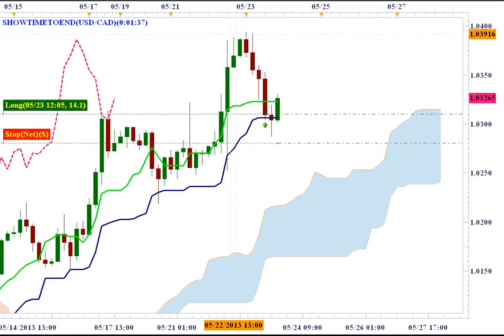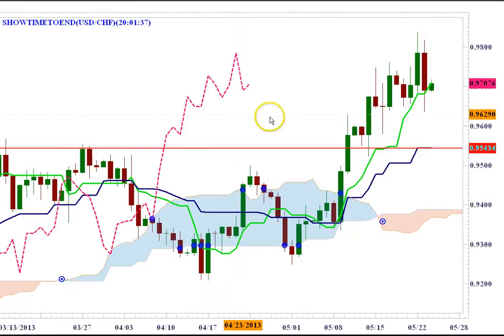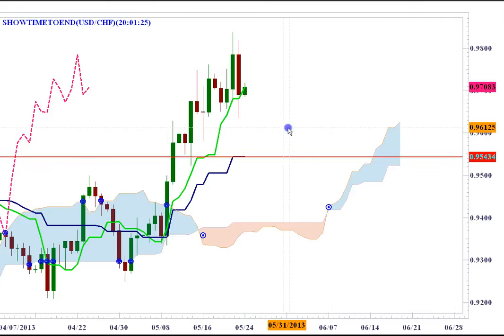All right. US dollar, Swiss franc. Again, another bullish pair. Everything on this chart is bullish. Now you can see we're pulling away from the Kijun-sen, which is going to flatten us out, and we're going to want to get back to equilibrium.